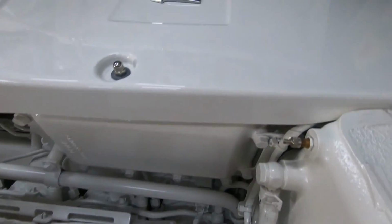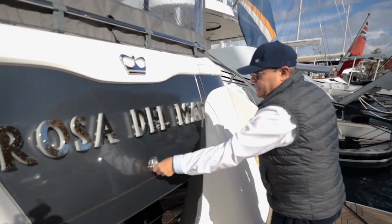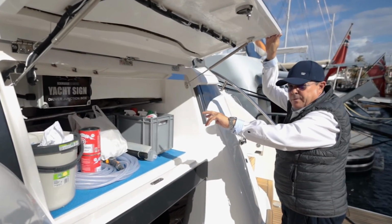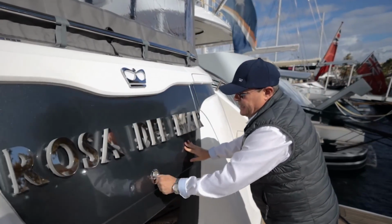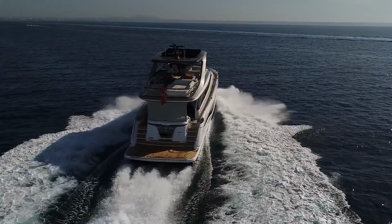We have a very interesting locker here. It's great to have this sort of space on the boat at this point. It can be just fenders, but we can also lay it out to accommodate a couple of Seabobs with a charger, etc. It's a great space to have, with easy access and very usable. Yeah, let's go and look at the rest.